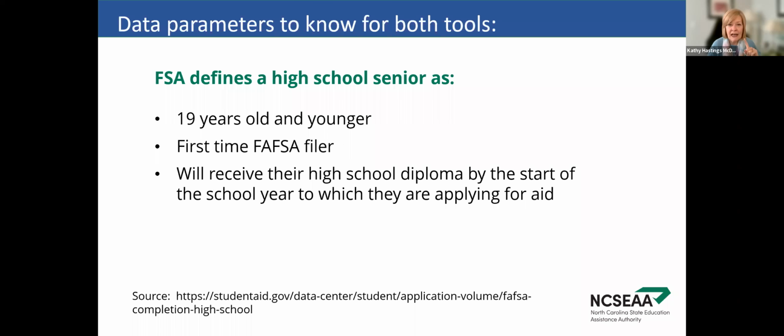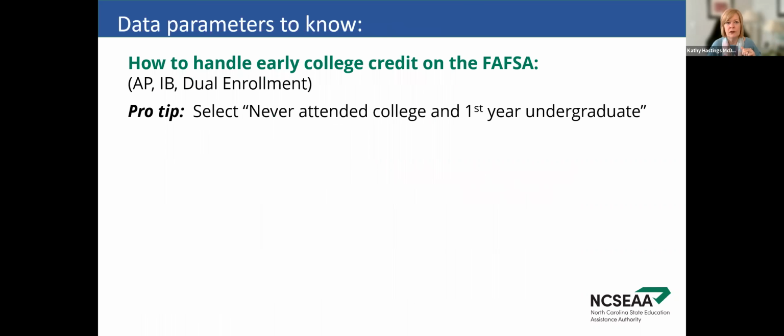But the one caveat I would say to that is the FAFSA is changing a lot going into next year. So for juniors, you could have them do it, but it's changing a lot. So I'm not sure I would do that this year, but going into next year, that could be helpful.